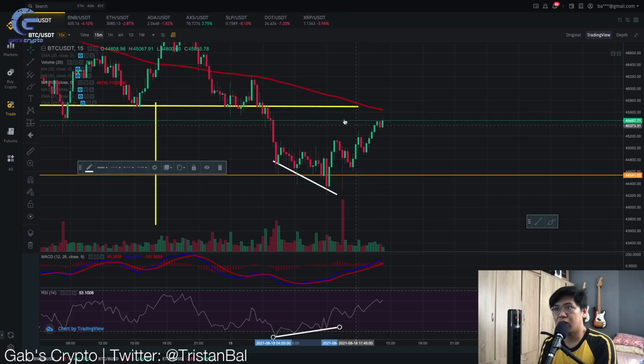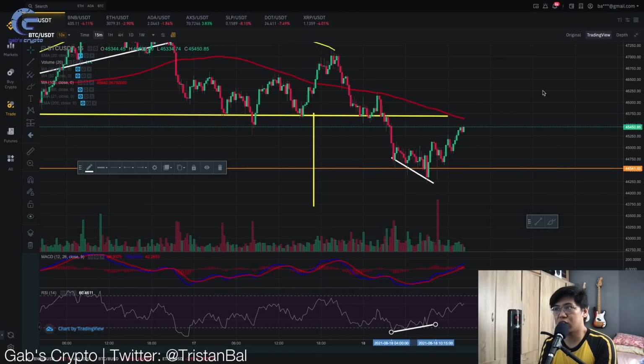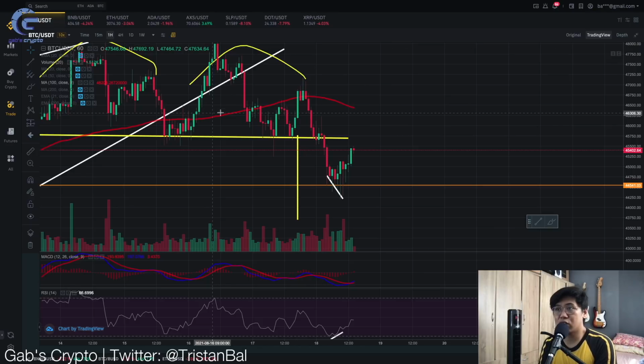Pero yun nga, ang mahalaga na kailangan nyo tingnan dito is, despite of this short-term bullish trend, if you're going to zoom out, you would actually notice na dito sa ating bigger time frame, you are actually getting lower lows and lower highs. Lower low, lower high, lower low, lower high, indicating na we are in a bearish trend. So ito, short-term trend reversal siya. So yeah, it could be a significant move na pwede tayong mag-pump lang ng for the very short term. Pero overall, the whole trend is somehow pretty bearish right now.